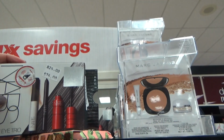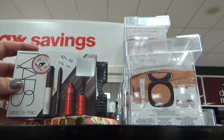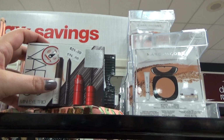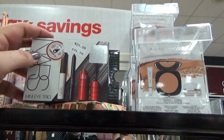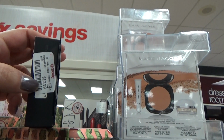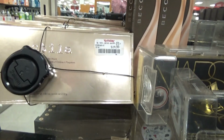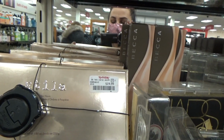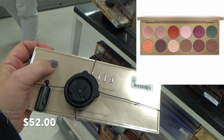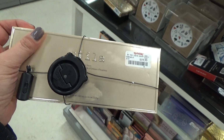So we have this NARS set. It is originally $24. It looks like it has the mascara, mini eye trio, an eyeliner, and it looks like that might be the lash primer as well. And it is basically half price. It's $12.99. They have a whole section of these Stila palettes here for $19.99. So the After Hours palette. I don't remember what it looks like. I'm going to have to look it up online as well. This one I might be interested in getting. I will take a look.